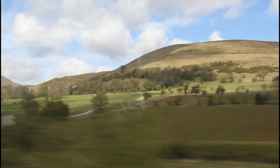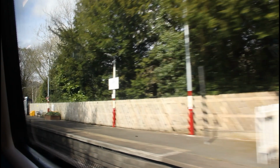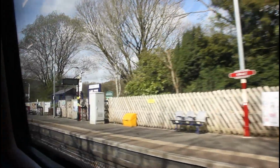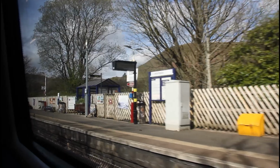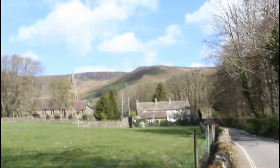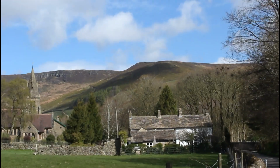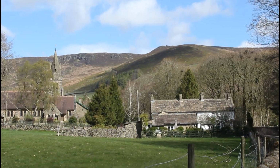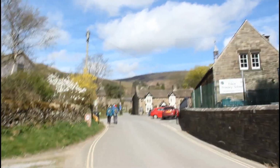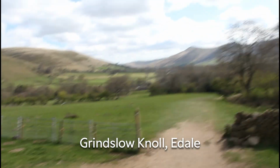Next up, it wouldn't be the Peak District without some peaks, would it? Well, Edale is home to the highest point in the Peak District, known as Kinder Scout, at 636 metres above sea level. We don't have quite enough time to go all the way there, so we'll hike up the nearby Grindslow Knoll, since it's closer and there's still a great view waiting at the top. Look at that!